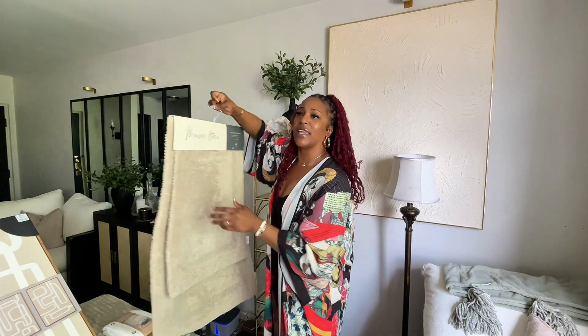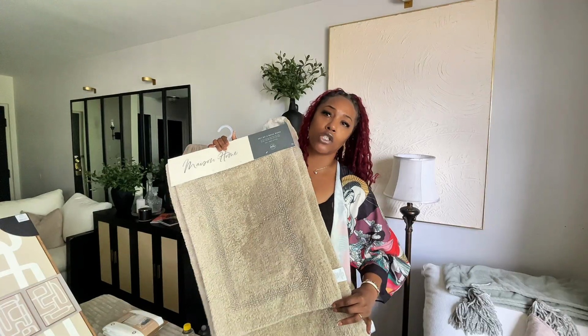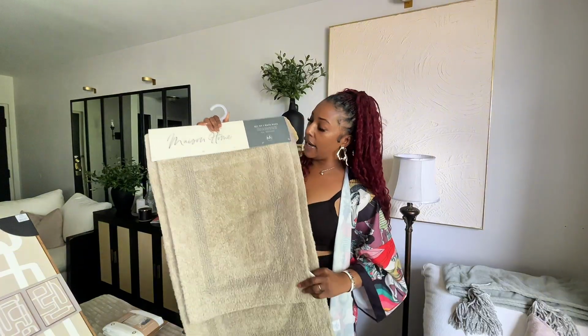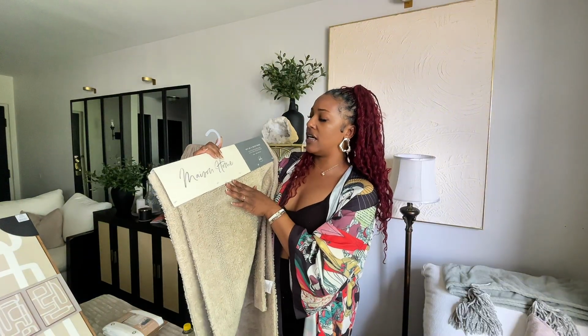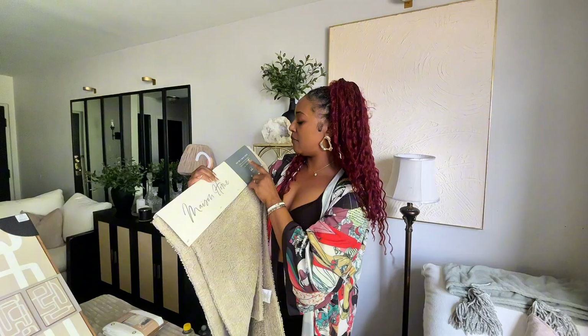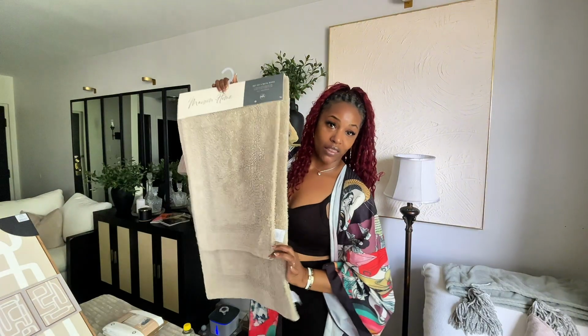Okay, yes, y'all. Like I said, don't go to Walmart or the Turkish Girl. Go to your local Ross, not your Marshalls or your TJ Maxx. Go to your local Ross and pick something like this up. They have a ton of colors, and this is the Mason Home set of 2, and it comes with a 17 by 24 inch and a 20 by 32 inch. So that is a really good deal.